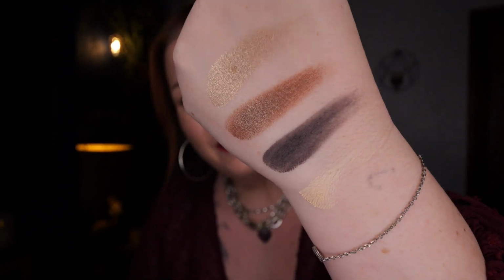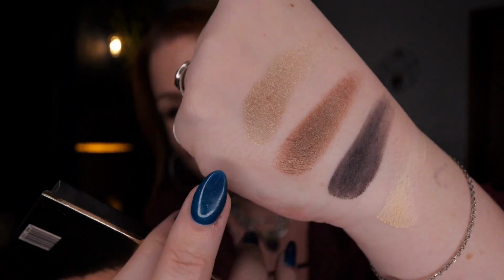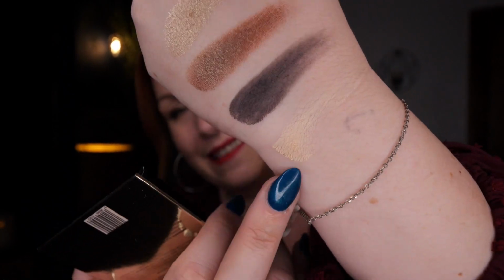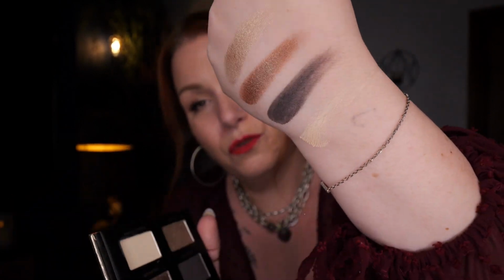So pretty. So pretty. So that is the silvery bronze. And then you've got a really pretty gold one. And then it's not black, but it's a really dark brown. It's a matte. And then you've got a stone colour matte as well. So perfect shades for an all-in-one look.